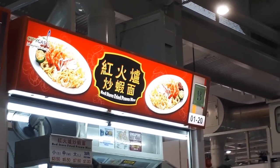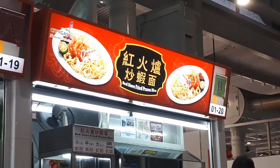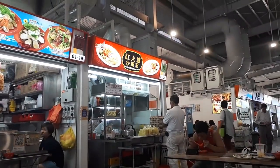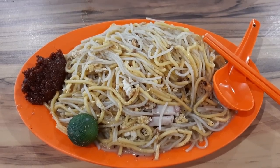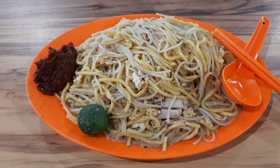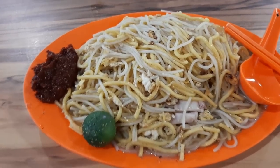And one of the first places I tried at this food centre is this place here called Red Stove Fried Hokkien Mee. And this shop here sells Hokkien Mee. A small portion costs $3.50, medium $5.50. I actually went for the medium one. And here is the plate of noodles. It's actually a very generous amount of Hokkien Mee.